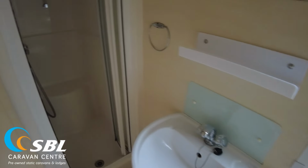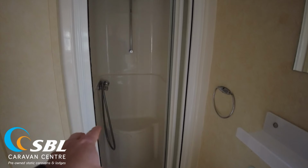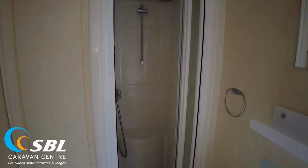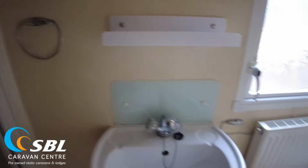Shower doesn't look that big in comparison to some more modern caravans, but it does go quite far back. Like some caravans it would be turned and you'd step in from the side and then it'd be a wider enclosure. This one's got a more narrow door. It does slide and concertina in the middle, but then the enclosure itself goes quite far back, as you can see. It's a decent enough size shower once you're in there. So nothing really wrong in here.